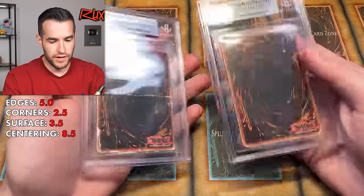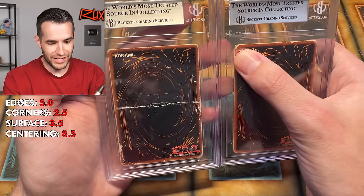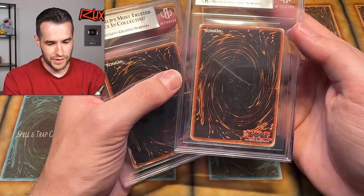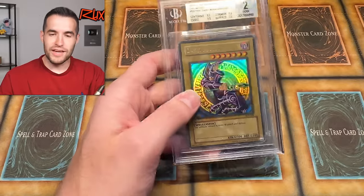So what kind of swap spots are there? Let's see. What? Oh, wow. Wow, that is pretty bad, actually. Yeah, those corners are pretty bad. It's missing an entire corner. That one's really bad. Yeah, okay, so another 2. So honestly, this was not the perfect submission.